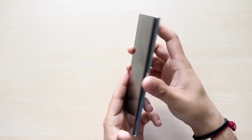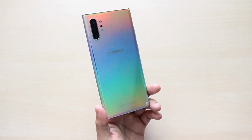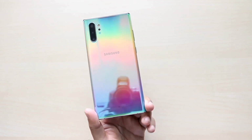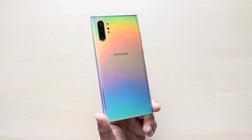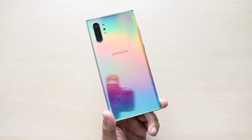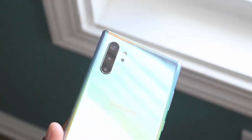And this phone also had a micro SD card slot inside of it too. So that was another massive feature to have inside of a phone like this. To have that micro SD card slot is awesome, and I'm so happy that Samsung kept it on this phone. They removed it on the Note 10, but they did keep it on this phone, which is really nice.